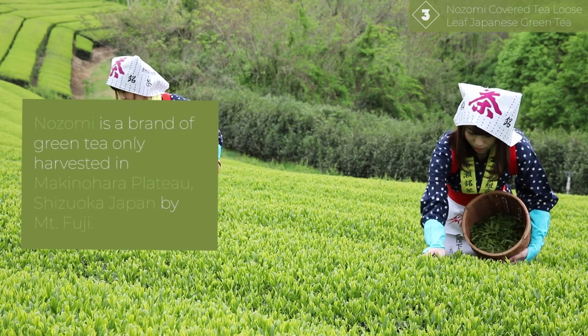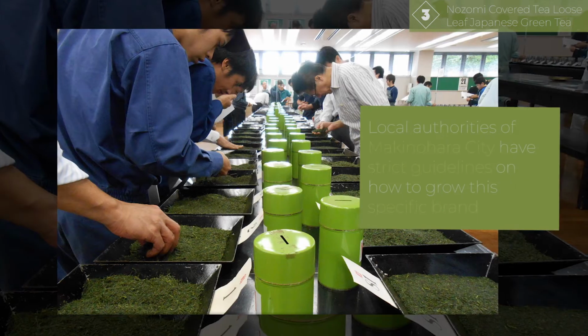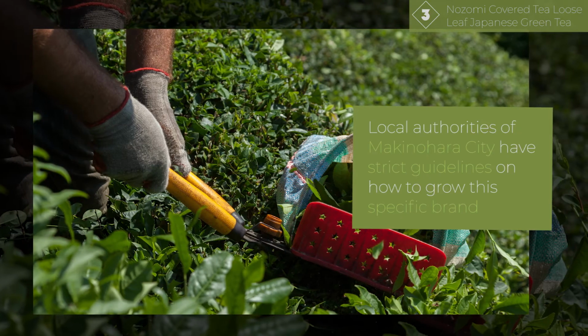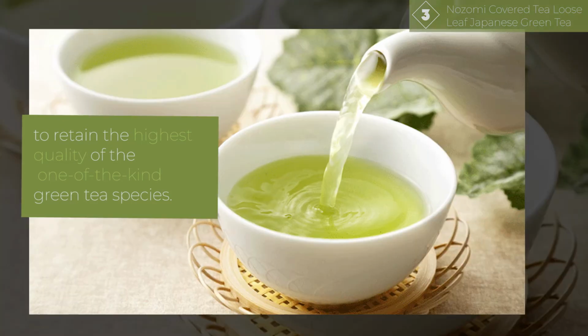Nozomi is a brand of green tea only harvested in Makinohara Plateau, Shizuoka, Japan by Mount Fuji. Local authorities of Makinohara City have strict guidelines on how to grow this specific brand to retain the highest quality of this one-of-a-kind green tea species.